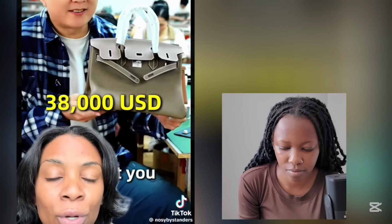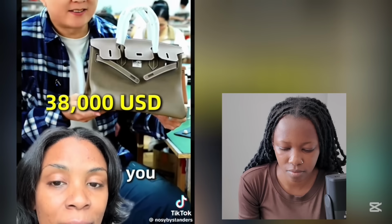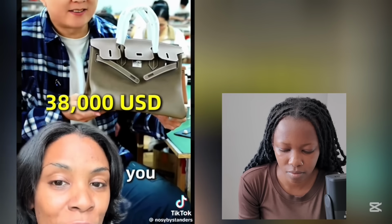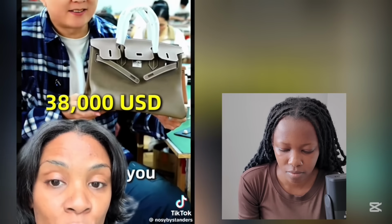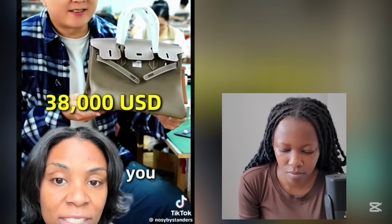If you guys didn't know, China is an authoritarian regime, and so they have strict guidelines when it comes to counterfeiting, because prior to all the tariff wars, they used to have a relationship with the US, and China used to honor patents as well as trademarks for a lot of these luxury brands until the trade war happened, and then they just said, F it.